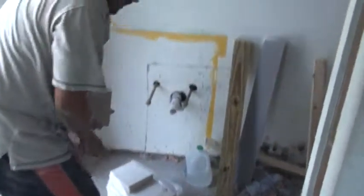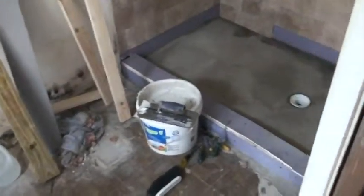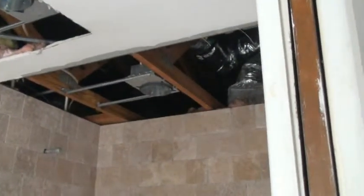And there's one of our guys working here in this bathroom. We've got everything ripped out here. And look at the shower here already going in. All new tile already going in. Our ceiling's opened up for new canister lighting, you can see here. It's everything already being done. So, coming together very, very nicely.